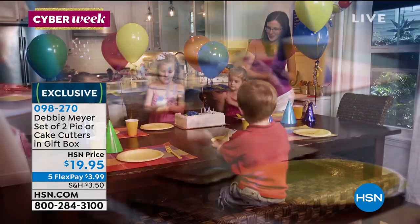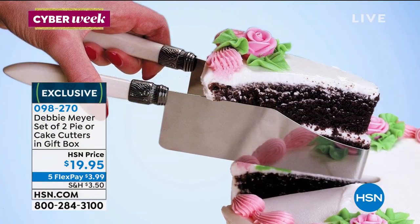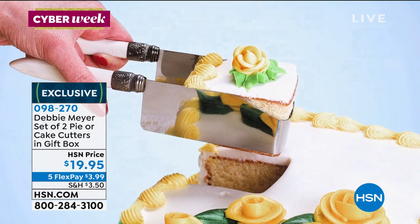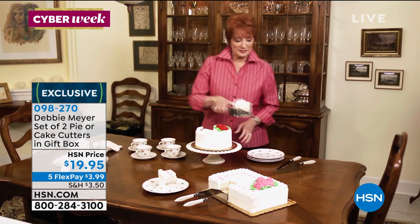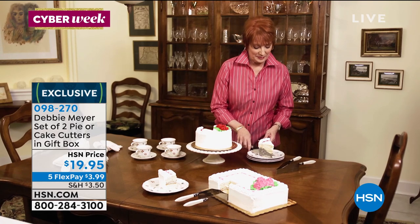So look at those children. Those are little kids cutting. They can do it. My grandchildren started cutting their own birthday cakes when they were 3 years old. So it's simple, it's elegant, and it's a nice way to present cakes.